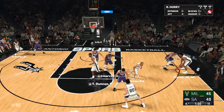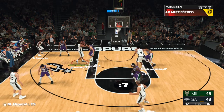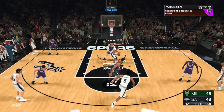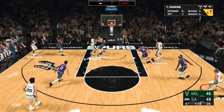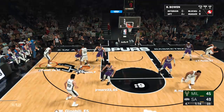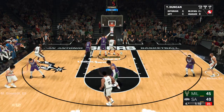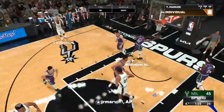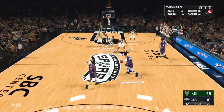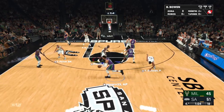Parker, right side. Pass to Duncan. Good work defensively by Lopez. Here's Bowen. Inside. Here's Duncan. Well-timed pass, and he goes straight to the bucket for the layup. Yeah, so the game is on the line, and you don't want Tim Duncan with the basketball? You're crazy.